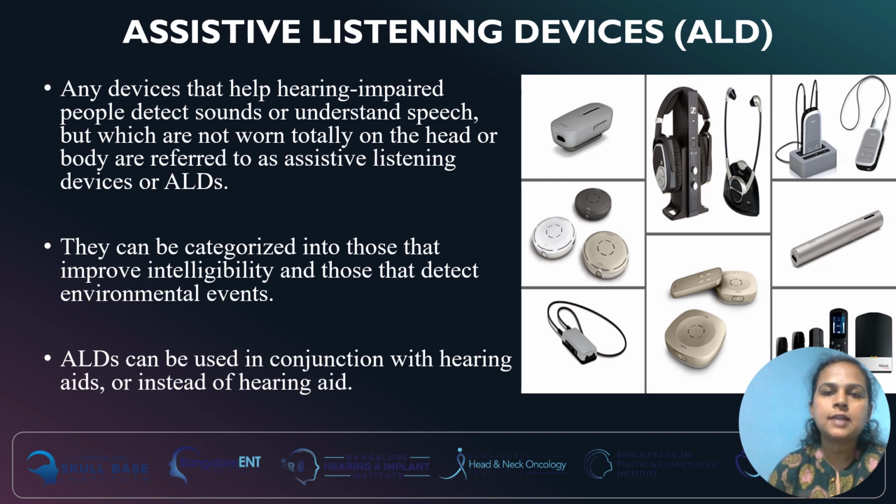So these are extra accessories like, as I said, a multi-mic or TV unit where the TV sounds can be heard directly through the hearing aids, and it can be an alert system where if there is smoke in the house, or some danger like fire, or thefts or robberies are happening, it gives alerts to the patient through various modes.